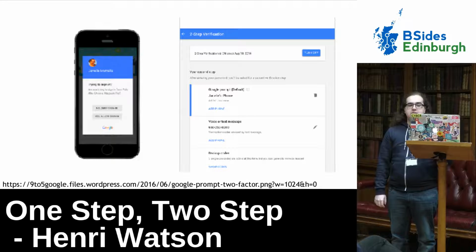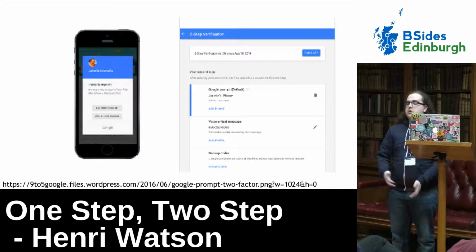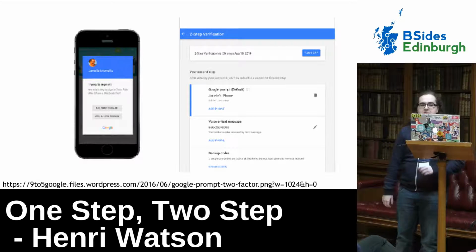The problem with this, though, is it's still vulnerable to phishing, right? Because if you live in a major city like London or Edinburgh, there are data centers near you, you could very well have a phishing website that tries to sign on to the service at the same time as you, using the credentials that you gave it. And when you get the notification, you go, yeah, I am trying to sign on to this service, unknowingly being phished, and you happily say yes, and everything's fine, probably, until all your details get stolen.